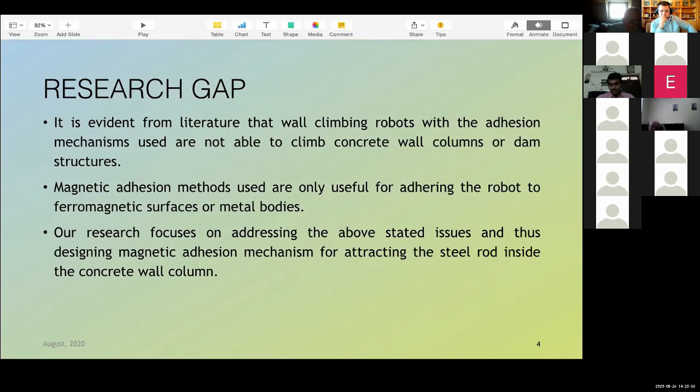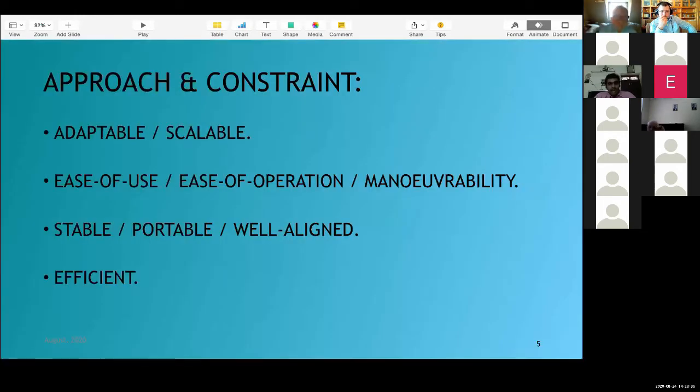So our research focuses on an approach and constraint set where the design should be adaptable and scalable. Whatever adhesion mechanism we design, it should be able to adapt itself to any kind of robot design. It should not be like you are designing a robot just for this task. You may have any ground mobile robot, and the design should be such that everything can be tweaked. So we have to see it in all aspects.